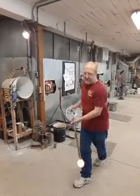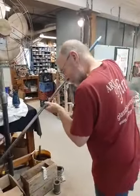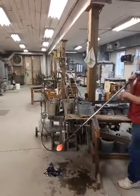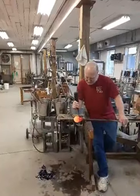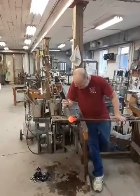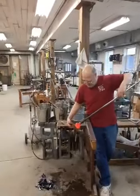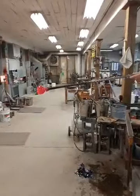How often do you fill the glass in the furnace, and how is it done? Good question, Cheryl. Usually either once or twice a week, depending on how much work's been done. The temperature of the furnace is raised a couple hundred degrees, get that glass in there really hot, and then we have what we call batch, which is a dry concoction of the silica, sand, and limestone. We get maybe 100 pounds of that.